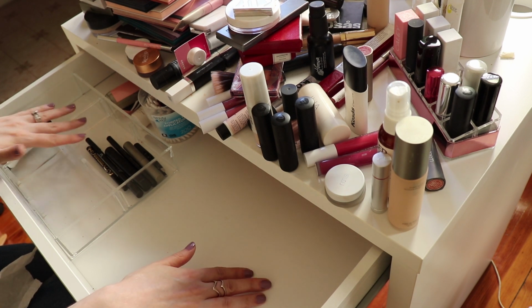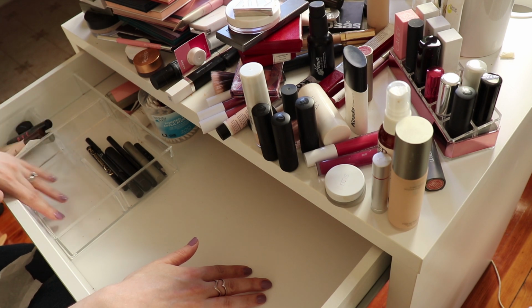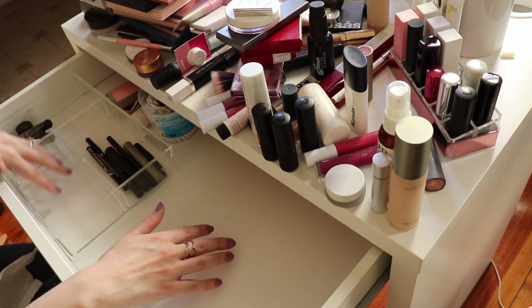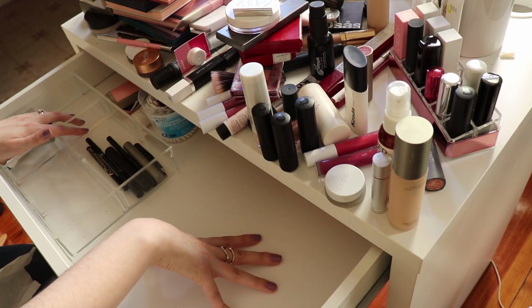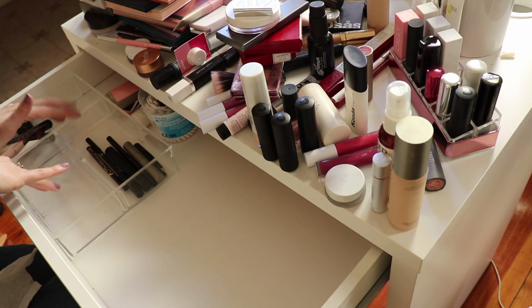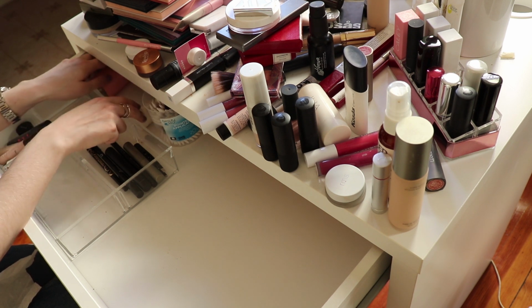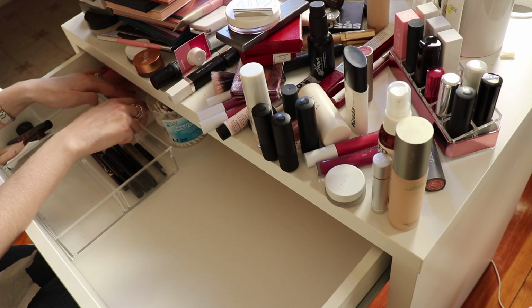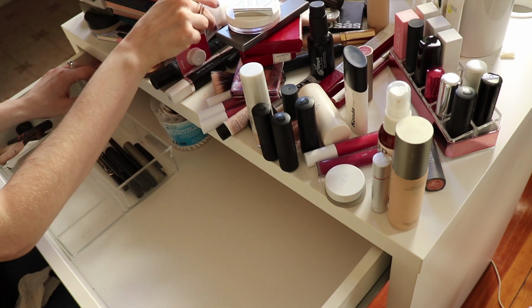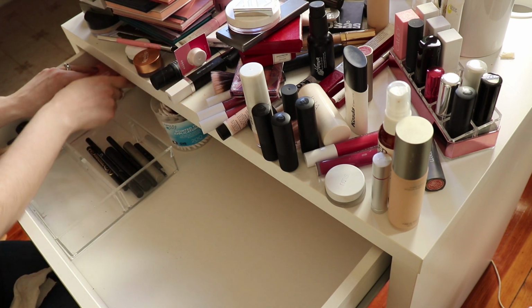I'm not entirely sure what I'm going to do with this section and this section. I'm trying to kind of figure out what I think would work best. So I want to start putting in some palettes and stuff over here and then kind of go back in and fill these in. So up here also, by the way, I have the Clove and Hallow Liquid Gold Setting Spray over here, and I have the Ilia True Skin Radiance Priming Serum up here as well. I want to move the Honest Beauty mattifying primer up here as well.